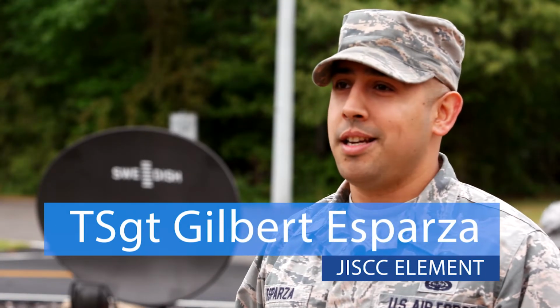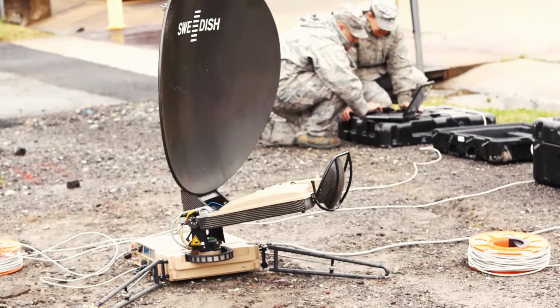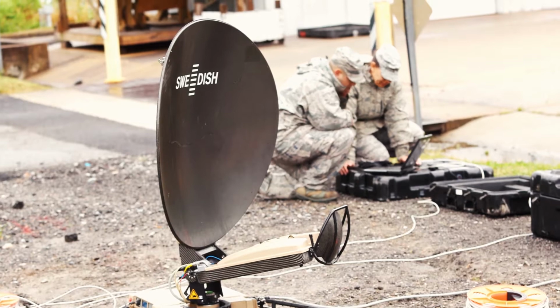So what we have here is a ground SATCOM antenna dish. What we're actually here for is to get communications for the site from space. So we're going to bring down C4I, which is command, control, computers, and internet. This whole site is reliant on us for outside communications if our landlines are down in the event of an emergency. So we're going to set up Wi-Fi, we're going to set up phones, DSN phones, as well as some hard lines for users that need it.